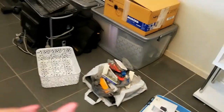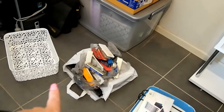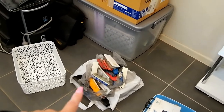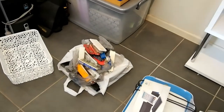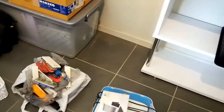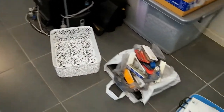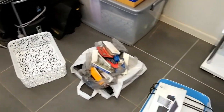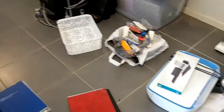I also found over here, this is some of my mum's collectible stuff. So there's, I think, a coin collection and a spoon collection. I don't know if it needs to be here, so it might go in one of these white trays until I find one that is contained, so it's got a lid and everything. And then I'll find a spot for that.